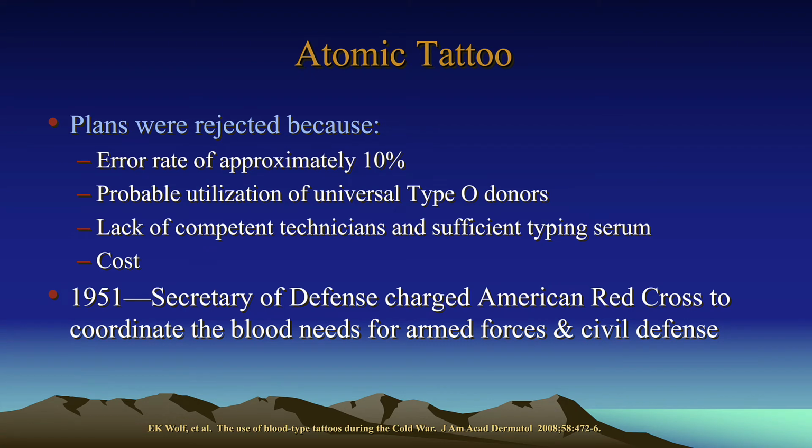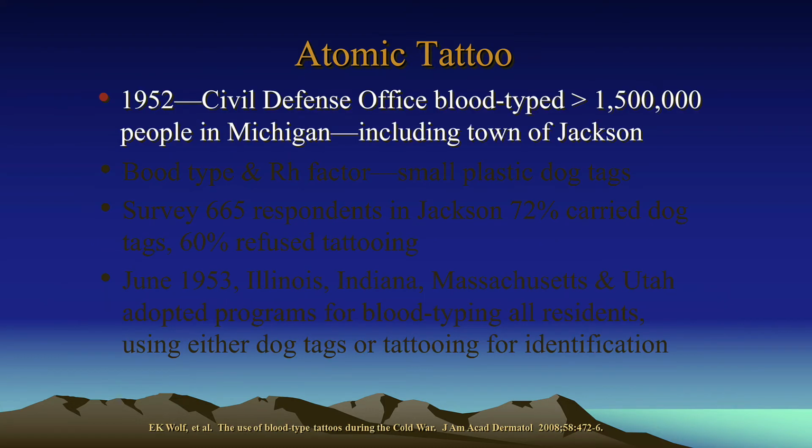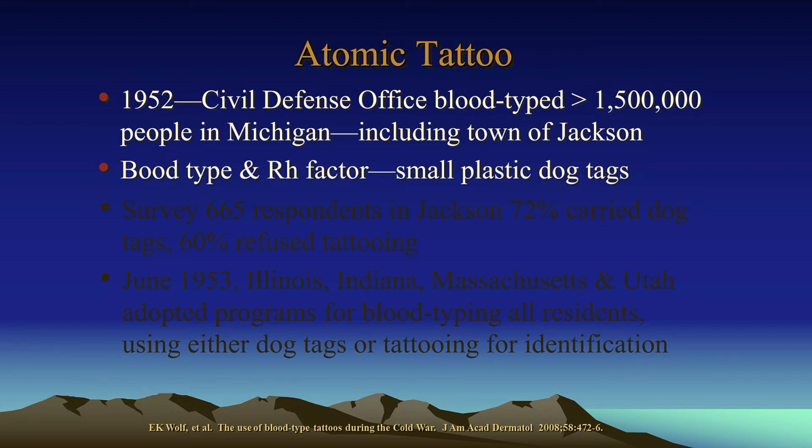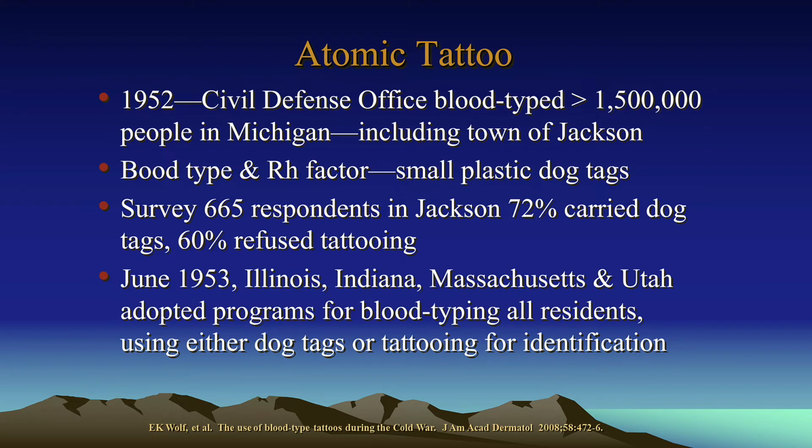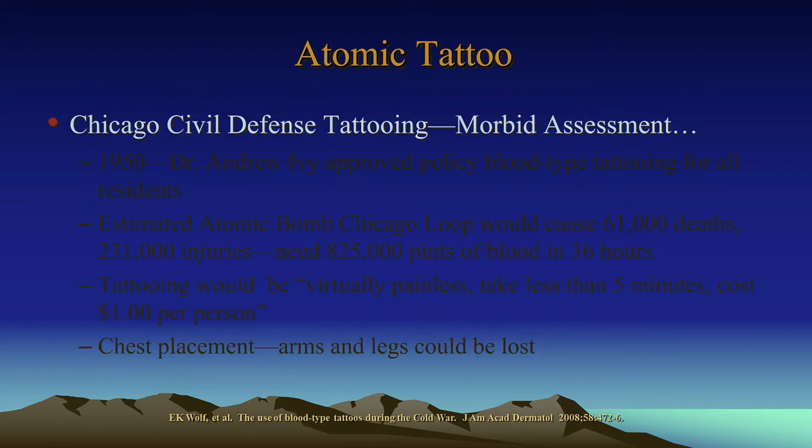In 1951, the Secretary of Defense charged the American Red Cross to coordinate the blood needs for armed forces and for civil defense. In 1952, the Civil Defense Office blood typed about 1.5 million people in Michigan, and this included a small town named Jackson. The blood type and Rh factors were placed on small plastic dog tags, and a survey of the civilian population in Jackson showed that of the 665 respondents, 72% carried the dog tags, while 60% refused tattooing. In June 1953, in Illinois, Indiana, Massachusetts, and Utah, they adopted programs for blood typing for all residents using either dog tags or tattooing for identification.